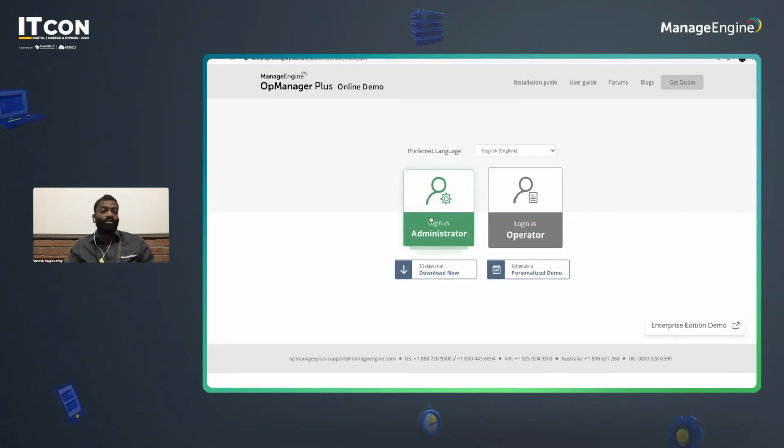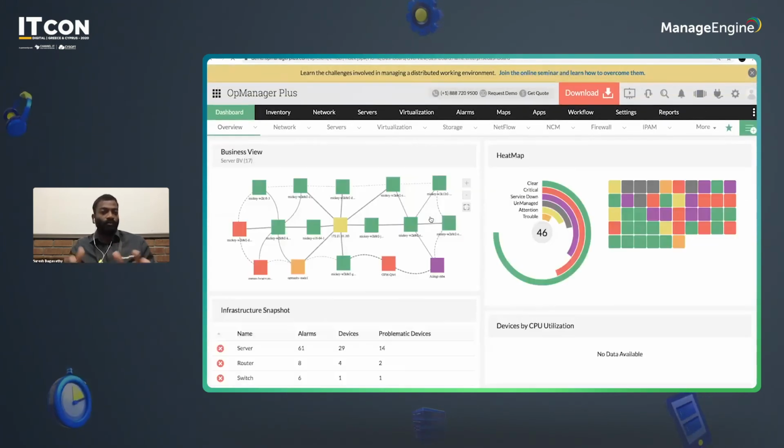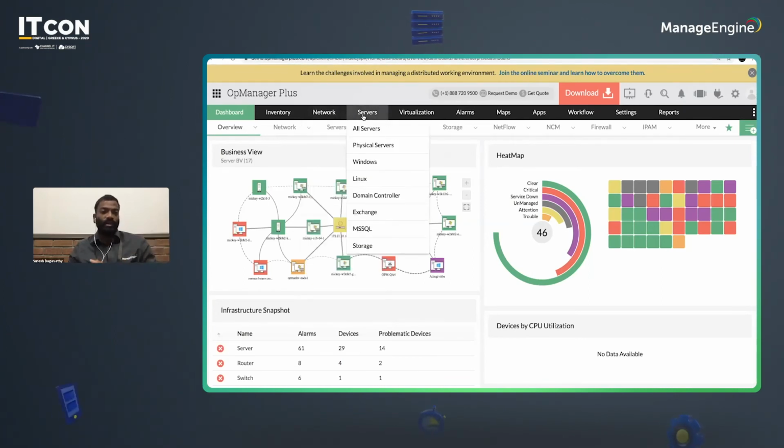Even if you want to check out this product, you can simply type in demo.opmanagerplus.com. You don't need a sign-up, you don't need to download anything. It's an online demo. You can go ahead and visit this and get all your questions clarified here. So whichever modules you are interested in, you can just go ahead and check them.